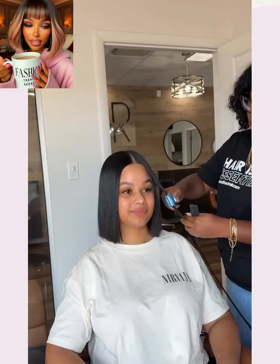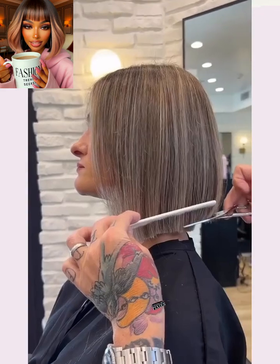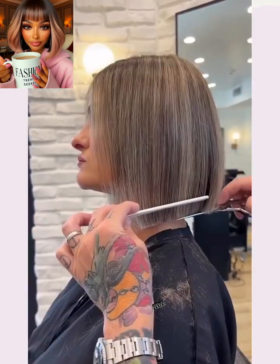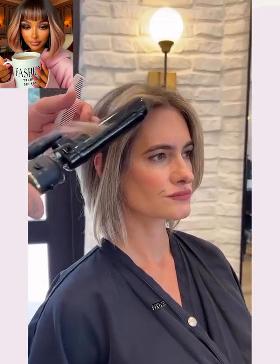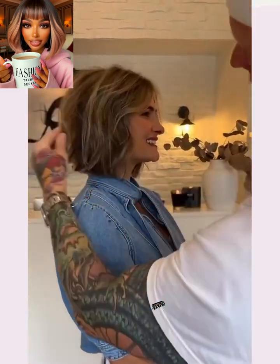And then we have another bob. Beautiful blunt cut with the center parts. Followed by another bob. Very nice tousled waves being added to the hair.